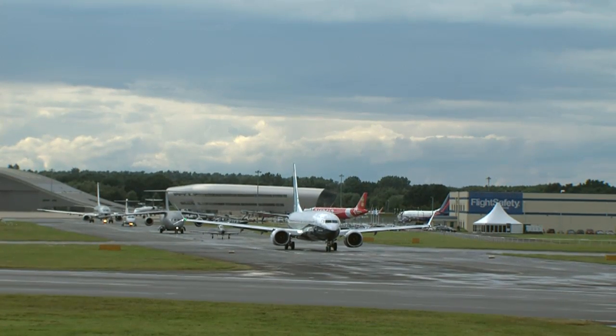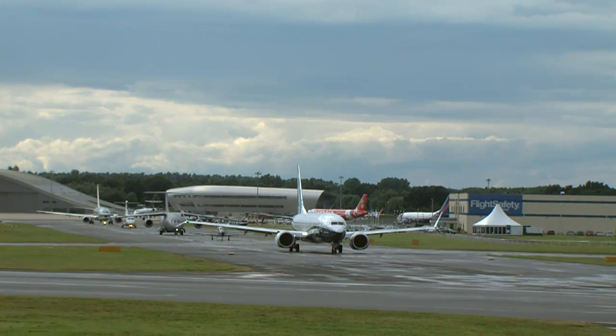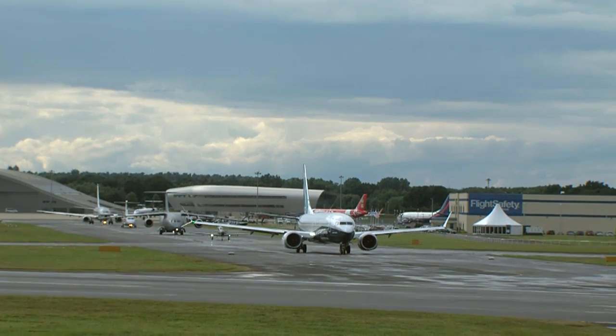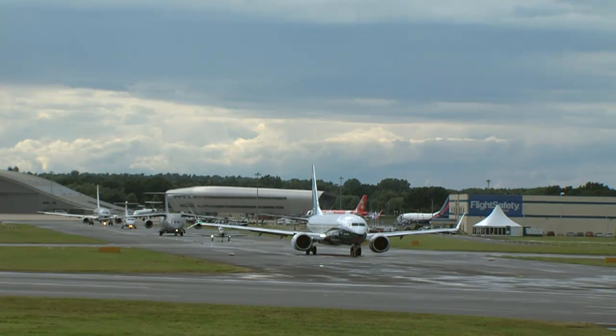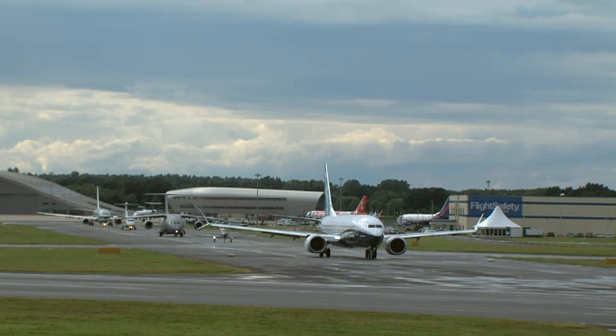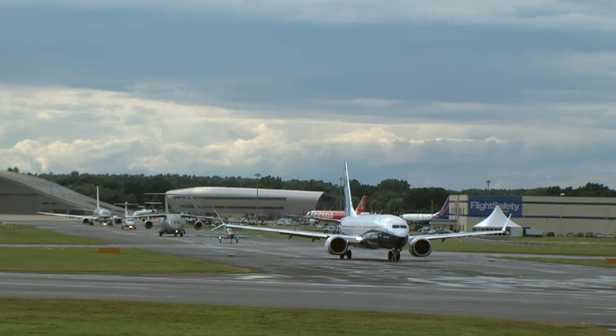Very efficient reverse buckets on the number 1 and 3 engines. Very successful. Quite a fast cruise speed also of the 727. It's one of the faster ones around, or it was. Let's have a look and see what we've got.